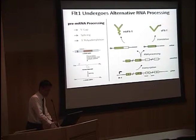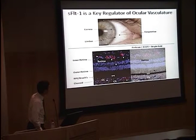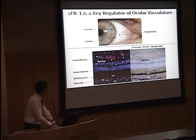So we have been very interested in studying the biology of this soluble isoform, sFlt, and a lot of work, some of which I've reviewed in previous talks, but none of which I will review in detail today, has shown that sFlt is a key regulator of the vascular demarcations within the eye.